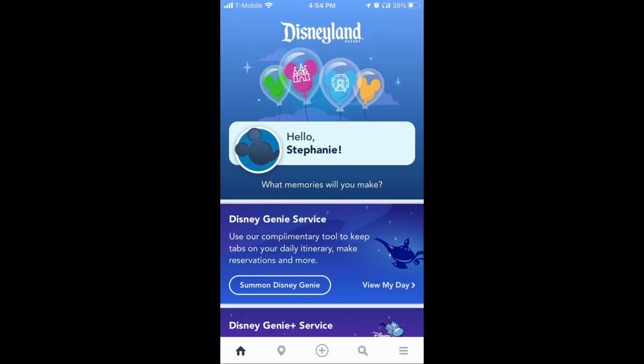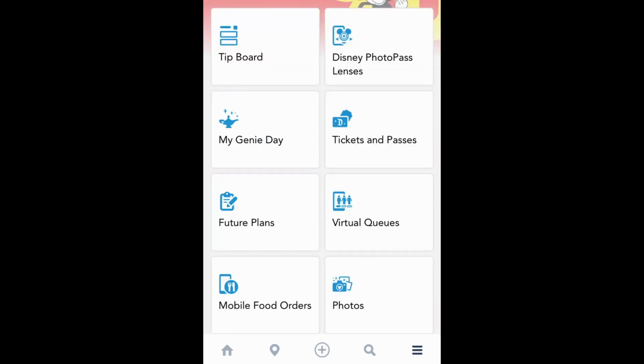So the good stuff, the app is really a game changer, and it helps so much to plan your day in the park. The first benefit of the app is that you can link your passes and then you just scan them from your phone. They also gave us a paper ticket, which you want to keep just in case something goes wrong with scanning. It's just a little one that fits in your wallet.